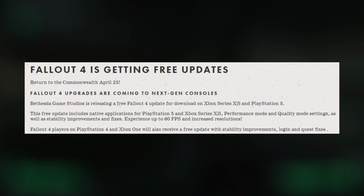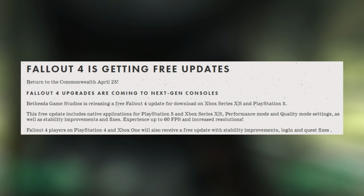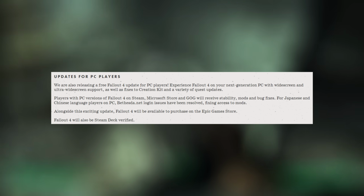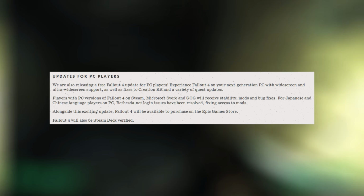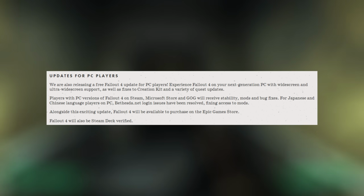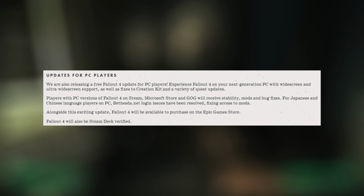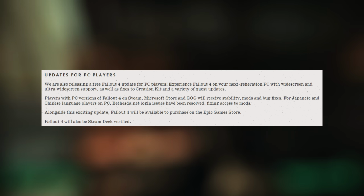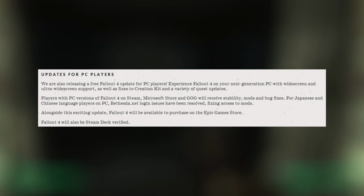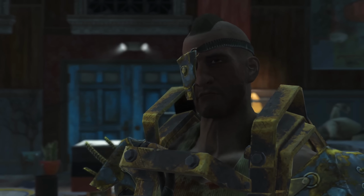Fallout 4 players on PlayStation 4 and Xbox One will also receive a free update with stability improvements, login, and quest fixes. Meanwhile, updates for PC players will also be included. They say it's going to be widescreen and ultra widescreen support, as well as fixes to Creation Kit and a variety of quest updates. Players with PC versions of Fallout 4 on Steam, Microsoft Store, and GOG will receive stability, mod, and bug fixes. As for Japanese and Chinese players on PC, Bethesda Net login issues have been resolved, fixing access to mods. And alongside this exciting update, Fallout 4 will be available to purchase on Epic Games Store, along with being verified on Steam Deck. Now that's not all, but that's the starting point here.